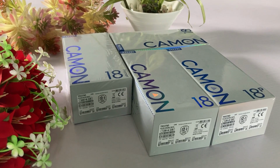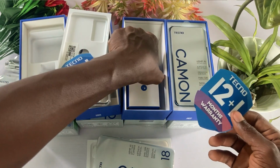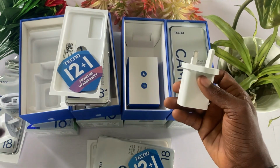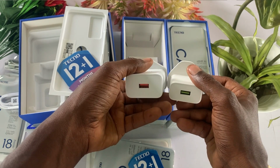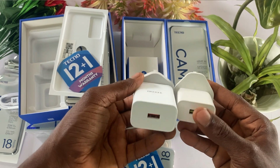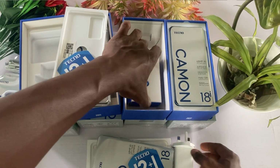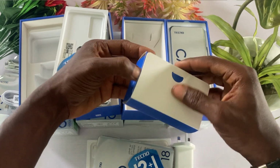The packaging box, all of them have the same design, and inside the box the same accessories come with them, arranged in the same order. The difference you can notice is that Camon 18 Premier and the 18p get different types of chargers. The 18p charger is bigger than the Camon 18 and 18i own. That is because those two chargers are 33 watt fast chargers and the other two are 18 watt chargers.